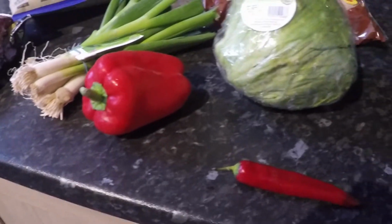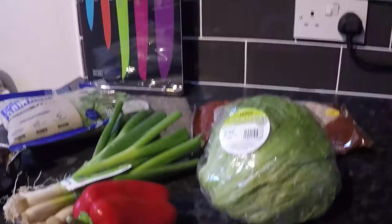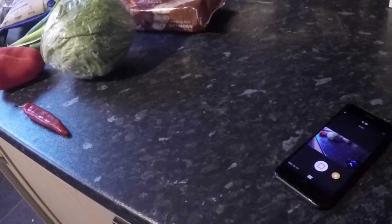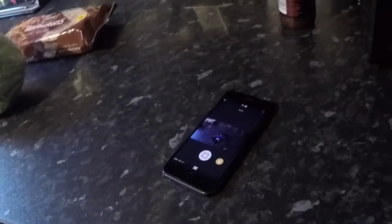So, I'm going to give the camera a little tweak there. This is experimental right now. Come on, there we go. I need some oil to fry the kebab pieces in. Should be in there somewhere, but it's not.